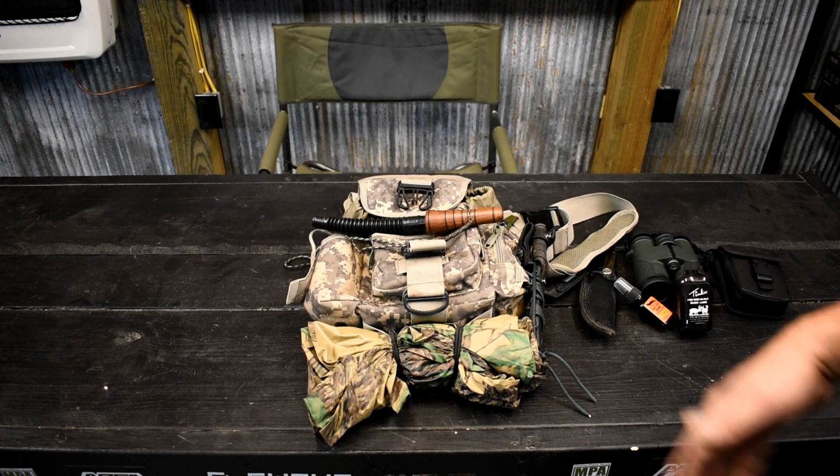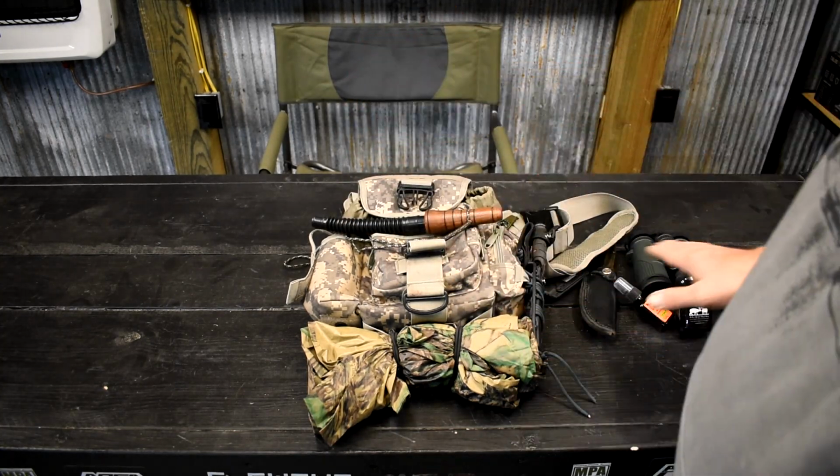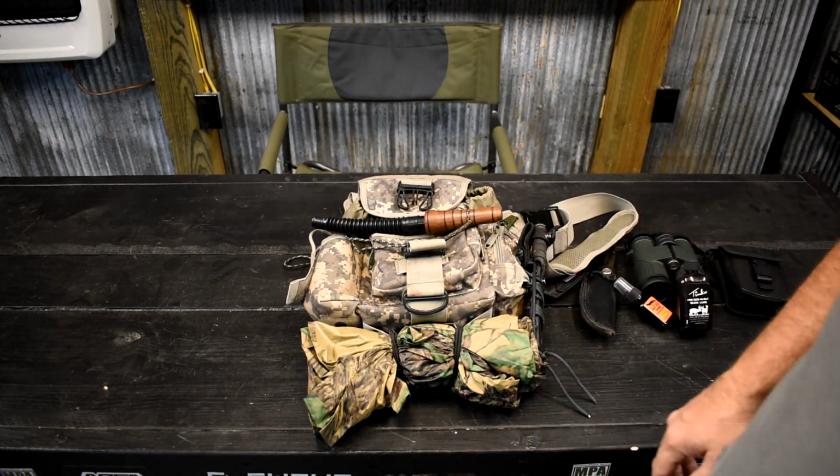So this is kind of an idea of what I have in my bag. We're gonna go back to the table here for some final thoughts. Stand by. All right, guys, we went through the bag. We talked about some stuff that was in the bag, and I made a mention to blinds. I don't use hunting blinds. They're a little gimmicky, and I'm gonna tell you why.